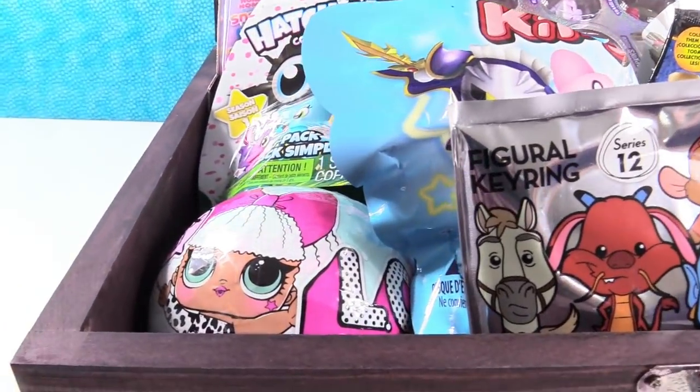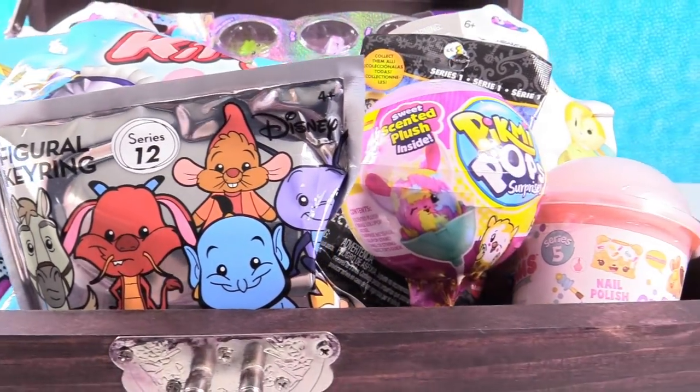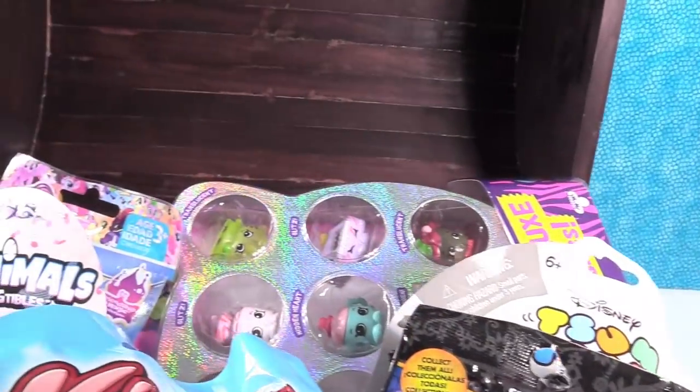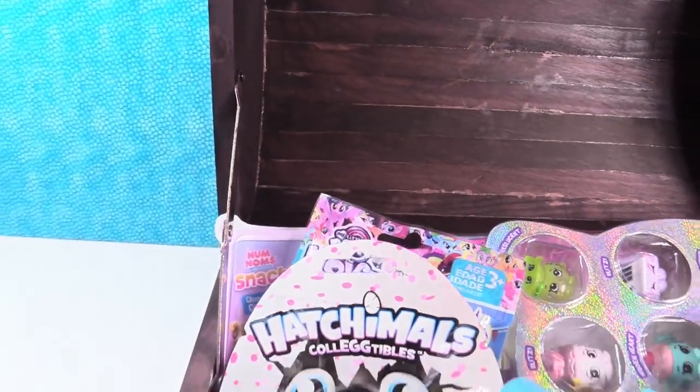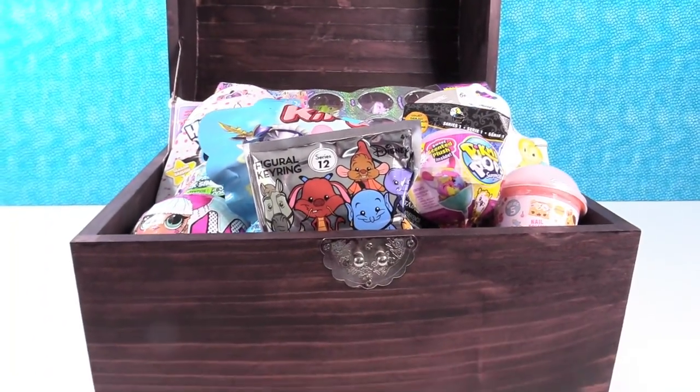Okay, there are lots of cool toys. I see LOL Surprise. I see Kirby. I see Disney figural key rings. Pick Me Pops. Num Nums. Tsum Tsum. Coco. Shopkins. Hatchimals. Num Nums. Dippers. My Little Pony and more. Let's go ahead and empty this treasure chest and open these toys.